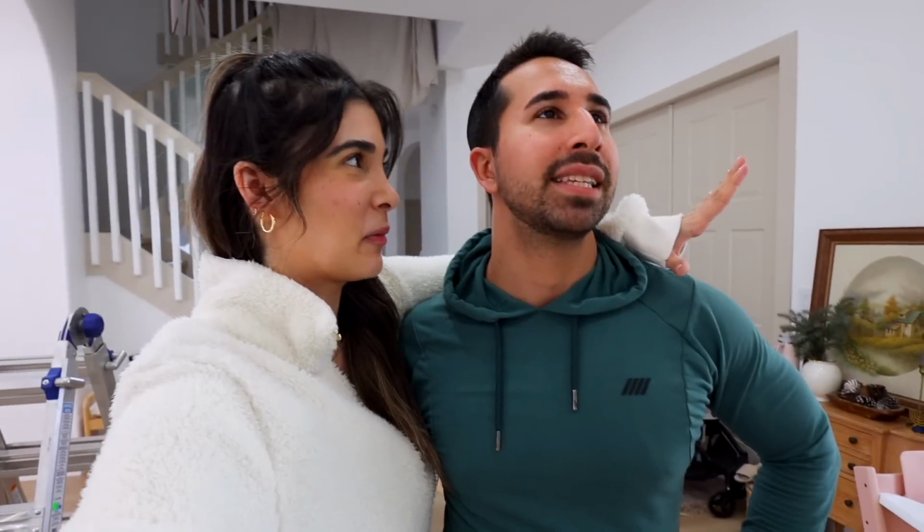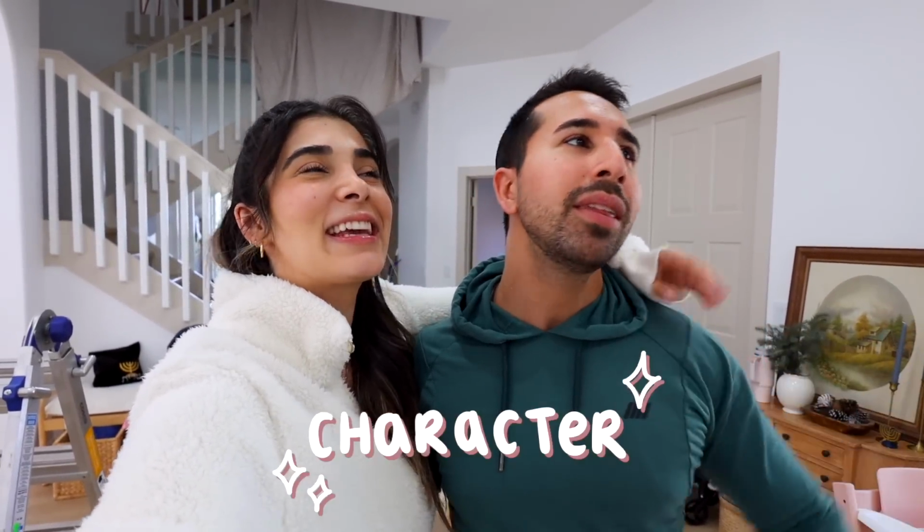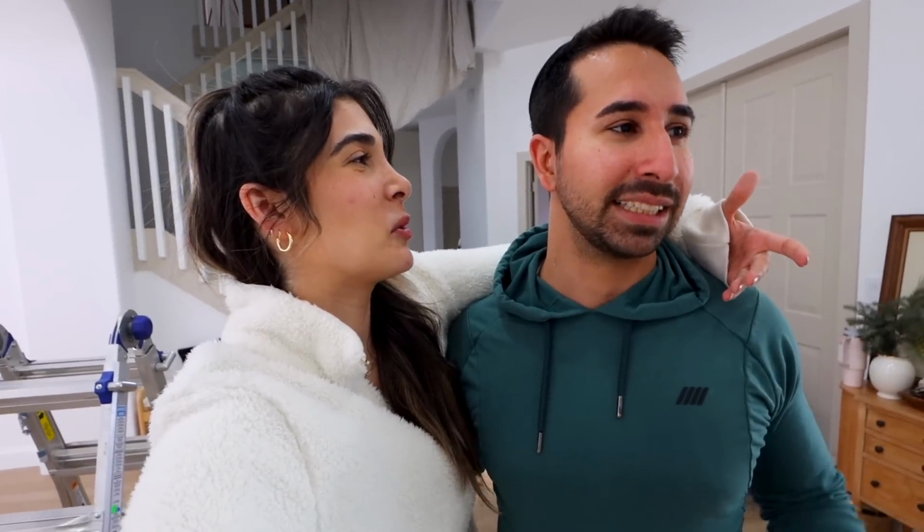But do you kind of see the green vision? No, I did see it before. Literally yesterday, we were talking about it. I'm like, babe, why do we have to make it green? Just make it beige and white. She's like, no, we have to do this. Character. We need character, and color brings character. Okay, so you're on board. I'm on board. Worst case, you repaint it again. I'm the one that's gonna have to do the work because I'm not doing that.